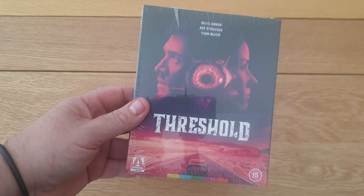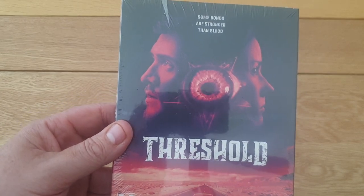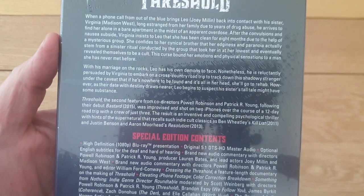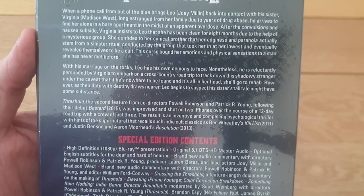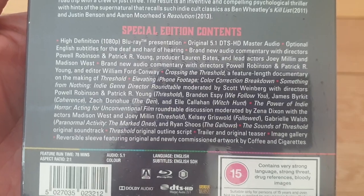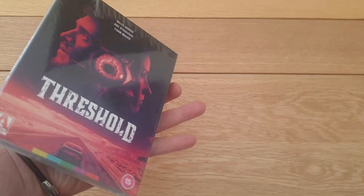And then this one as well, I was intrigued by. I think it's a bit of a low budget movie, but I watched the trailer and it looked really intriguing. It's called Threshold. Really nice slipcover again. Haven't heard many people talking about this, but the trailer looked intriguing, so I picked it up. Read the back of it, guys, and see what you think. Quite a lot of special features on this one, too. Really cool. Only 78 minutes long. So, look forward to watching that one.